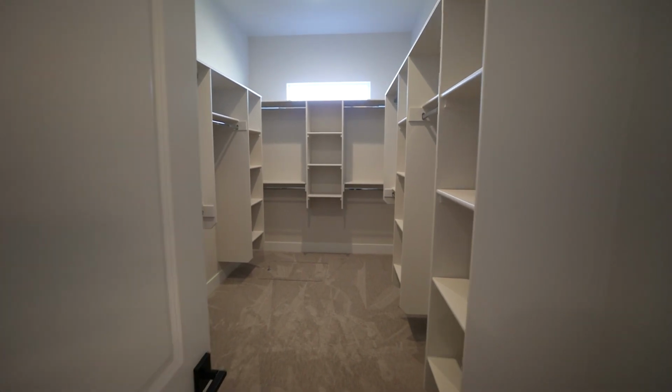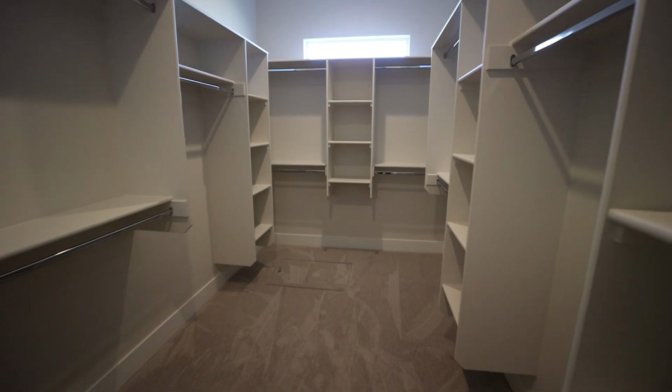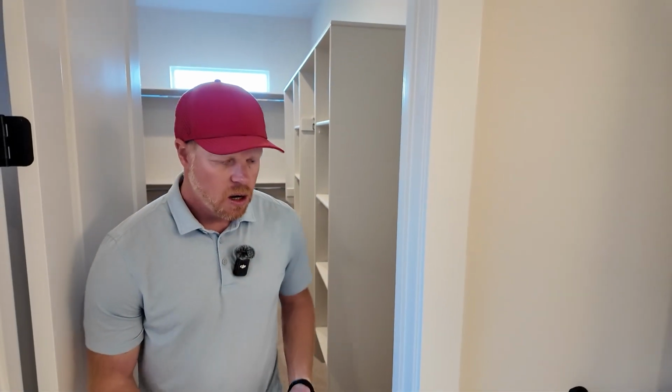This is a really nice size walk-in closet. It's much larger, I think, than the other one we looked at, probably an extra 3 or 4 feet larger. So plenty of storage, lots of built-ins in here. And if you're building, you can decide if you want to have them install these, or if maybe you just want to do them yourself.